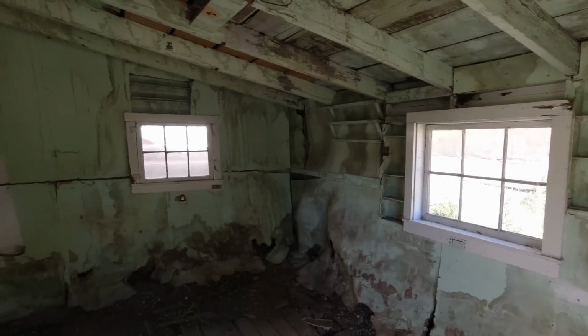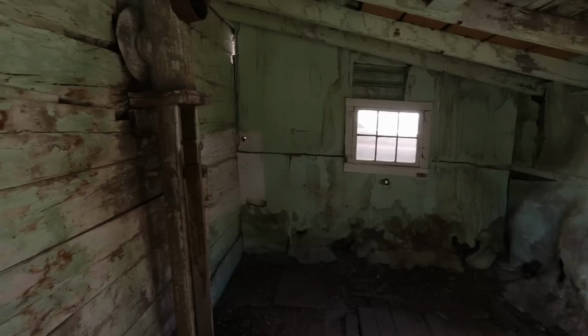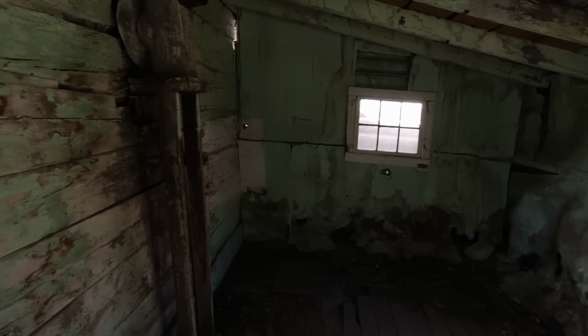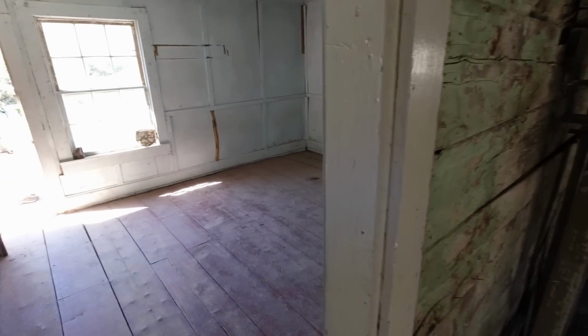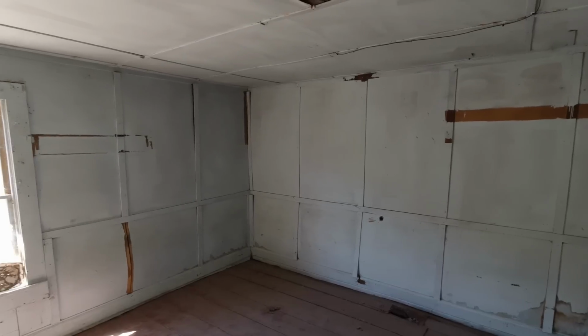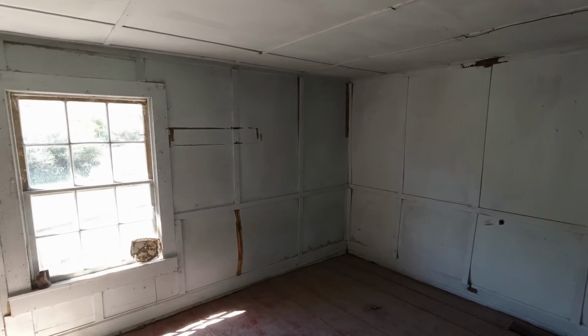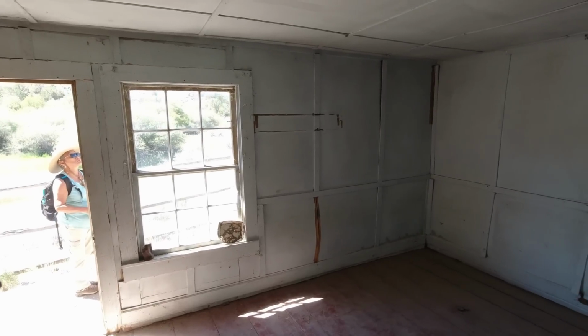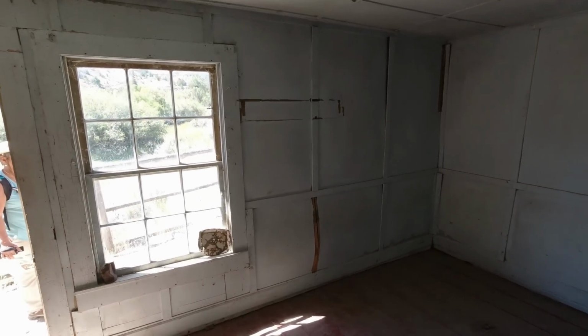This is just a little 2-room cabin. This would have been the kitchen. There's where the stove went. Out here would have been a bedroom, living room. No insulation back then. Yeah, you got up in the morning, the water inside was frozen. You had to light the stove and heat the place up.